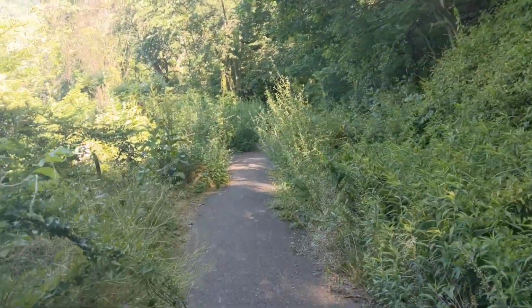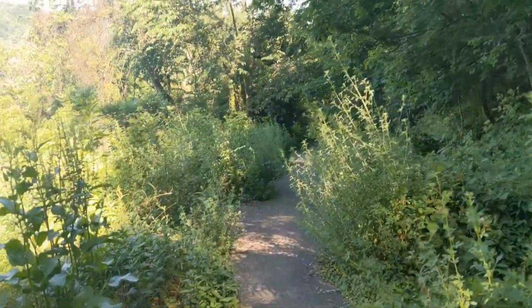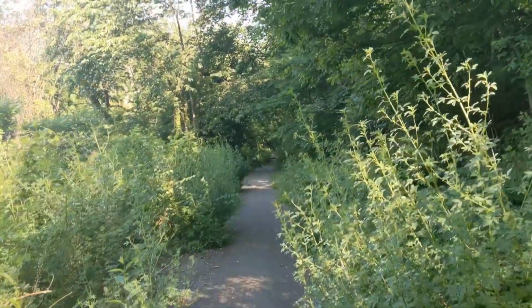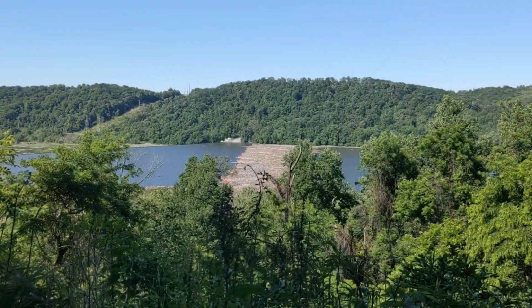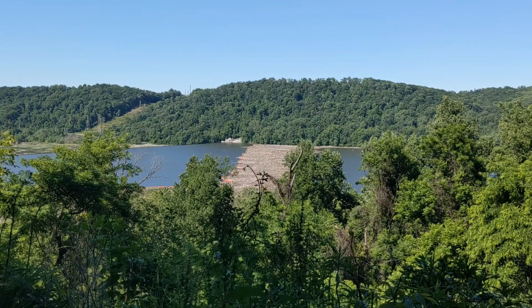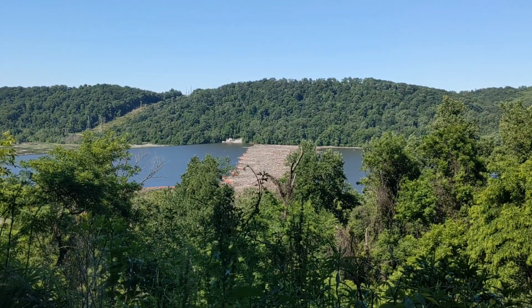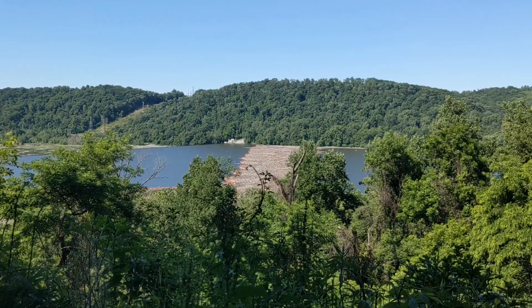So far we just passed one person. So let's see what we see when we get down here. Yeah, there's the river and a ton of trash, and just downed branches, I guess. Pretty gross looking.